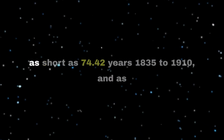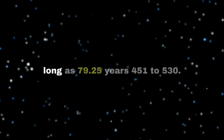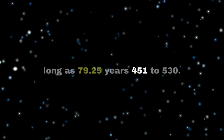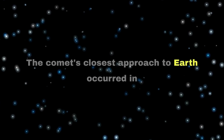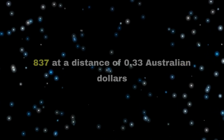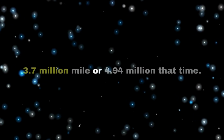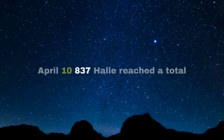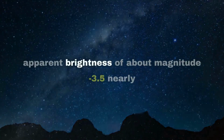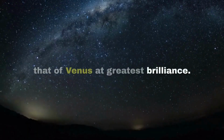Measured from one perihelion passage to the next, Halley's period has been as short as 74.42 years, 1835 to 1910, and as long as 79.25 years, 451 to 530. The comet's closest approach to Earth occurred in 837 at a distance of 0.033 astronomical units, 3.07 million miles or 4.94 million kilometers. At that time, April 10, 837, Halley reached a total apparent brightness of about magnitude -3.5, nearly that of Venus at greatest brilliance.